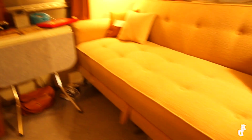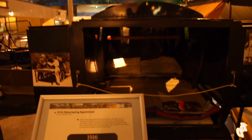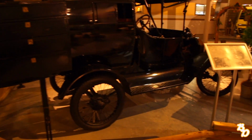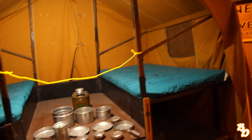'1958, 22-foot Airstream. Nice big polish stub. Kitchen? There's a 1916 telescoping apartment. So this must be the first slide out ever. The rear part slides out. Pretty cool. And the 1916 cozy camp tent trail. Pulls out on the sides, canvas covered. So very basic, but back then probably highly popular.